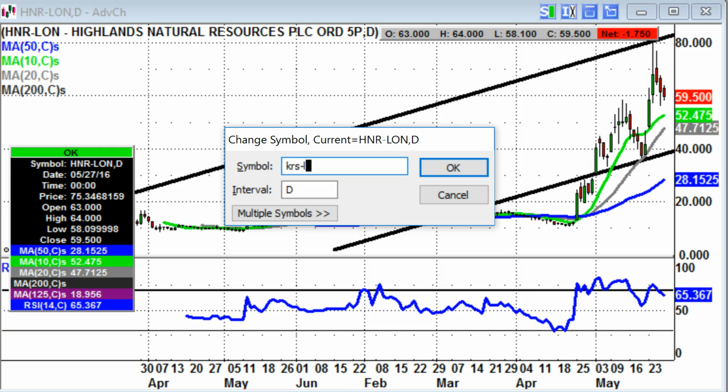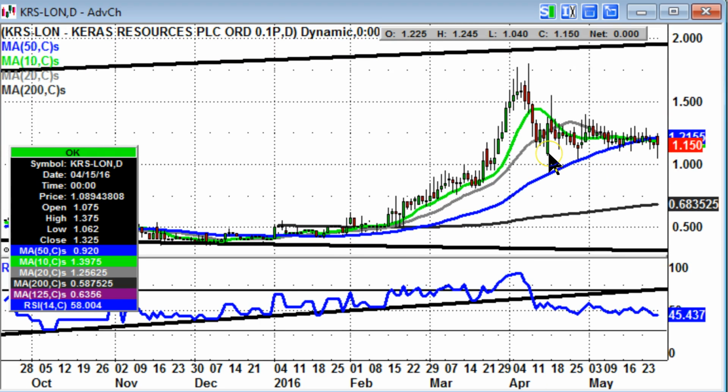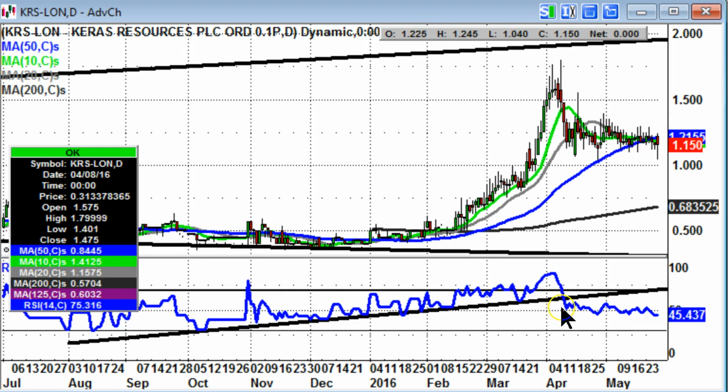On to Keras, which has been a great performer of late. Consolidation has been the name of the game since early April, and what we really want to see here is an end-of-day close back above the 50-day moving average at 1.21 pence, and assume that while we remain above a penny, which has been the area of support over the last couple of months, the shares are capable of retesting the best levels of the year towards 1.8 pence over the summer. Obviously, the point here on a technical basis, looking at the RSI indicator, is that we'd like to see that back above 50 after the break of the RSI uptrend line from August in early April.